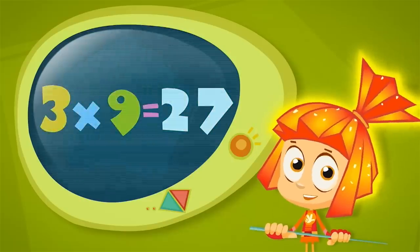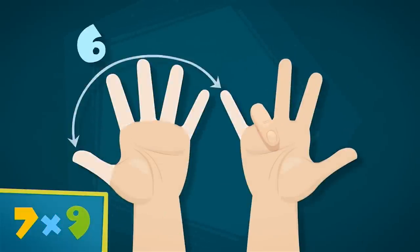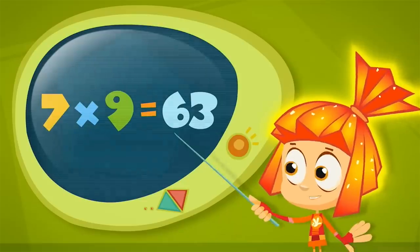You got it? Great! Let's do another problem. What is 7 times 9? Here are 6 fingers, and here are 3. That's right! The answer is 63.